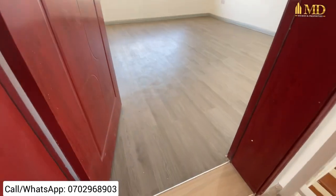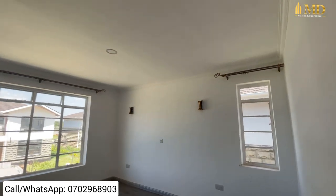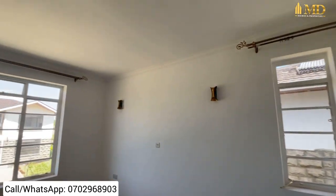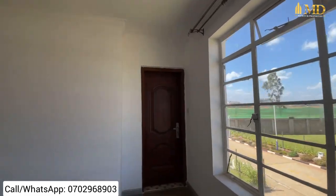So here's the master bedroom. It is very, very spacious. You can fit a king-size bed. You can also add a sofa to just chill in your room. You can add a television if you feel like. If you've noticed, the windows are so big in the whole house, hence maximum natural lighting.